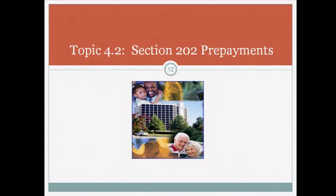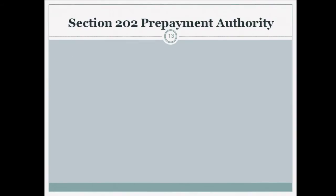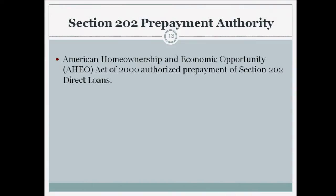Topic 4.2 relates to the Section 202 prepayments. So the Section 202 Prepayment Authority. The American Homeownership and Economic Opportunity Act of 2000, which AHEO stands for, authorized prepayment of Section 202 direct loans. The HUD Notice H 2012-08, which was published May 7th of this year, provides guidance on all 202 prepayments, and in this one particular area, it supersedes notices 2002-16 and 2010-14. So it supersedes them in the area of prepayment provisions.